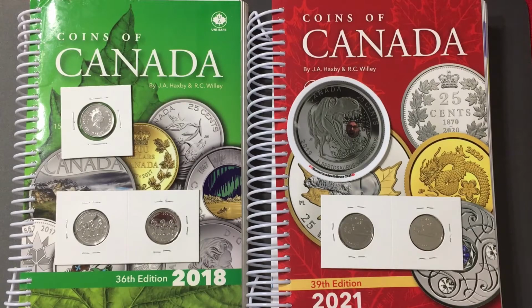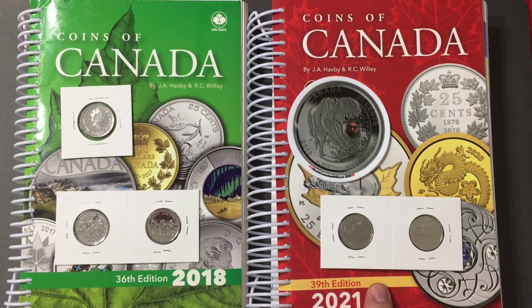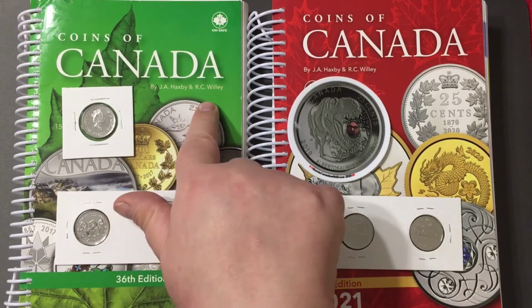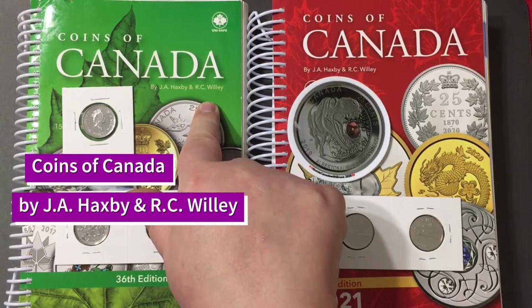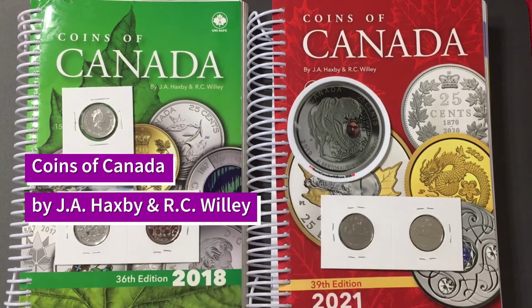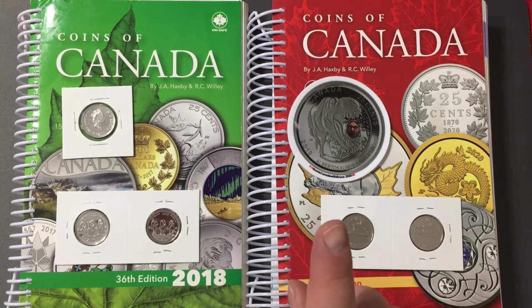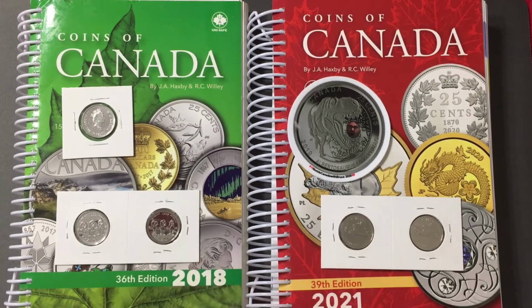In the 2018 through the 2021 Coins of Canada books by J.A. Haxby and R.C. Riley, they incorrectly identify these coins as mules without a date. These 2 coins indeed are mules, but instead of no date, these mules have no denomination.